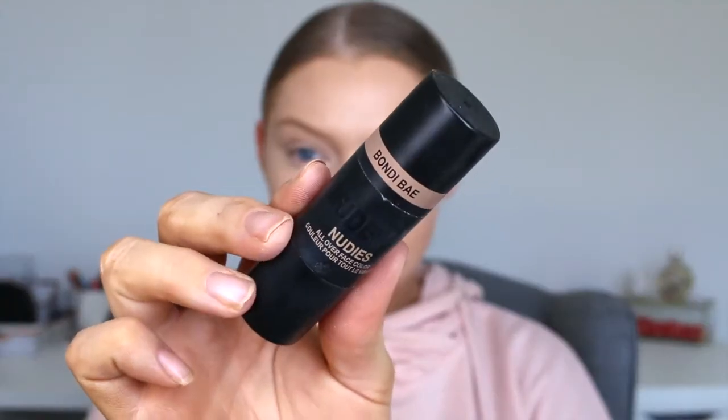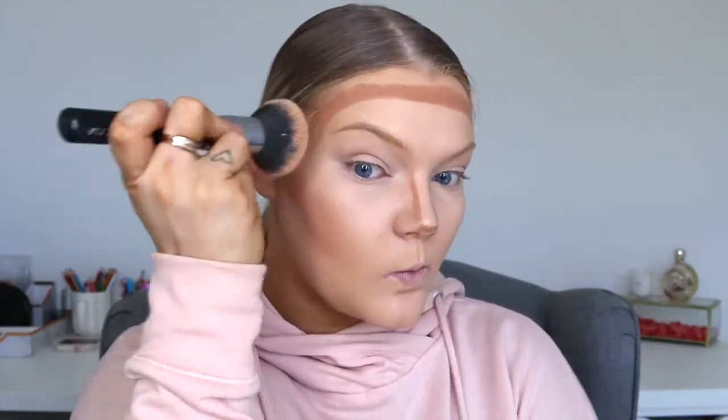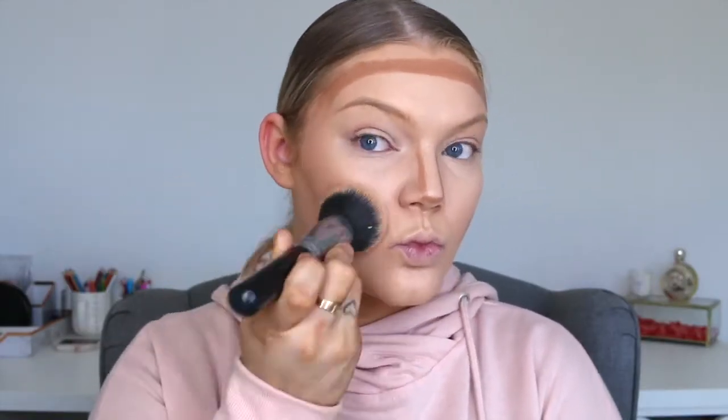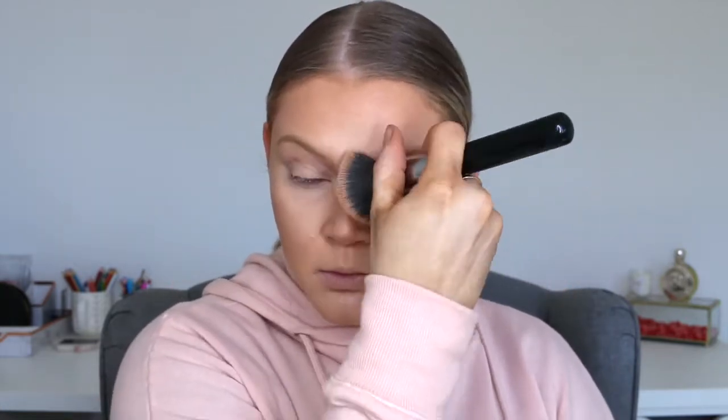Guys, this product is my new obsession. This is the Nude Sticks Nudies in the color Bondi Bay, and this honestly is my newest obsession. It is a beautiful contour bronzer stick. It is just like the Benefit Quickie Stick in HOOLA, and I love how easy it is to blend out. You can see how easy it is to blend out with a big synthetic brush. I love the color of it. I just love the longevity of it. I'm just obsessed with it so much. Definitely going to be in a favorites, but this is going in the usual places as well on the side of the nose for an all over bronzy effect.